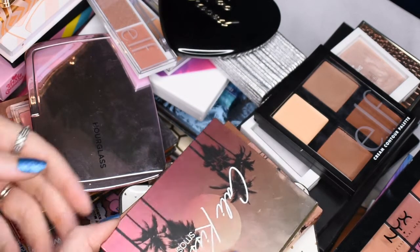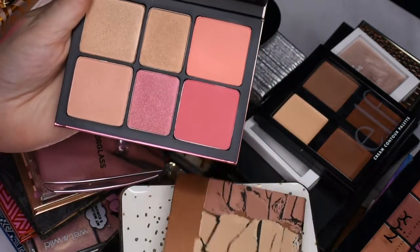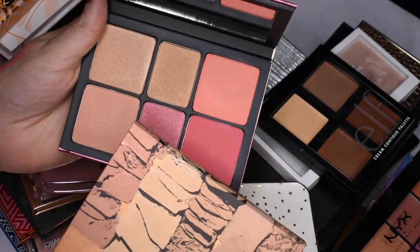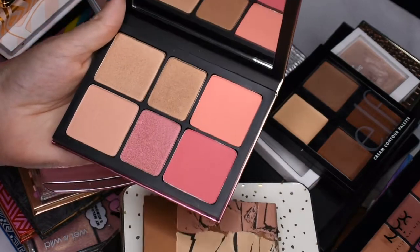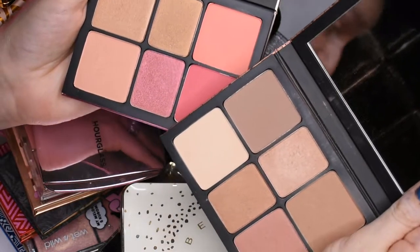The next one to talk about, this is the Cali Kissed Smashbox palette. This is the second iteration. This is actually the first. This is the Cali Contour palette. I love both of these. Let me see if I can pop them open both at the same time. Good lord. So I really enjoy both of these palettes.